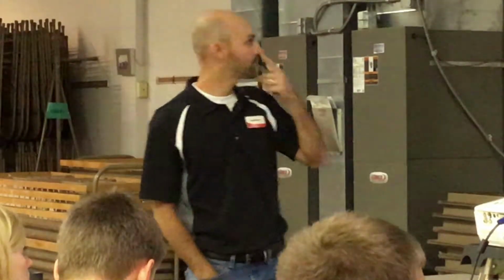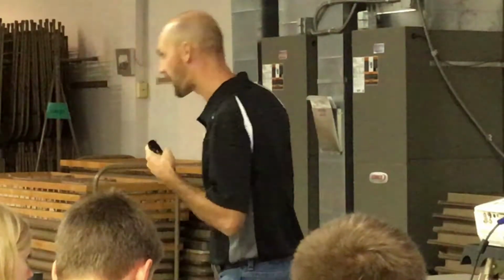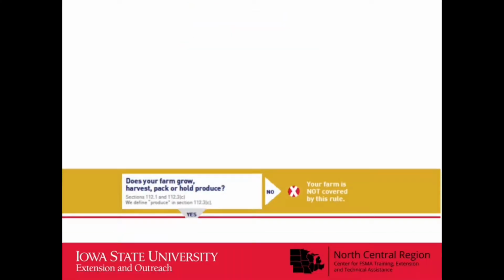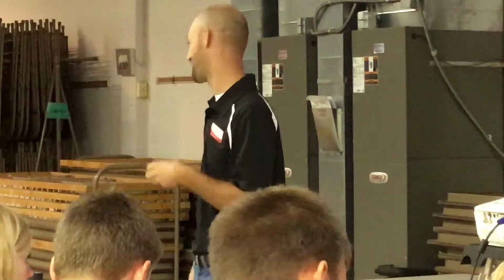So, one of the handouts we didn't bring, and maybe should have, is the FDA guide sheet that walks farms through whether they need to be fully compliant with the law, partially compliant, or not. Oh, is it actually in there? Oh, look at that. Maybe I should look at the handout before coming to class. So it is in the handout.